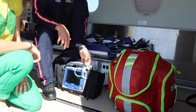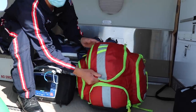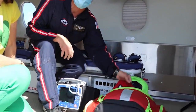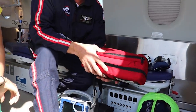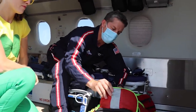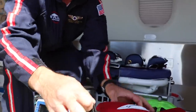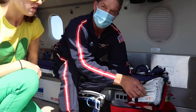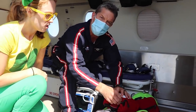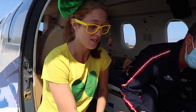What about this backpack? I like this backpack, it's the color red. This backpack here carries a lot of our medical equipment as well. Here we have some medicines. If people are hurting really badly, we can give them medicine to make them feel better. We have one in here that has IVs in it as well. Whoa. If you've ever seen an IV, we can put IVs in patients and give them IV fluids to make them feel better as well. Wow, so if they're dehydrated, sometimes you need an IV to get hydrated again. That's really neat.